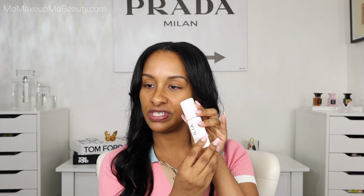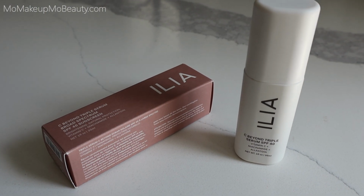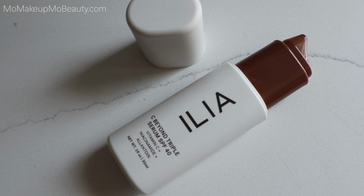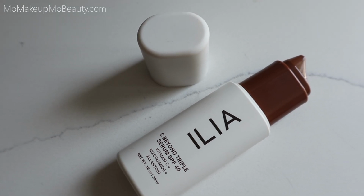So ILIA recently released this product here. This is the C Beyond Triple Serum SPF 40. This is a 3-in-1 serum sunscreen with encapsulated vitamin C, mineral SPF 40, and niacinamide in a waterless base for visibly brighter skin rapidly and over time.